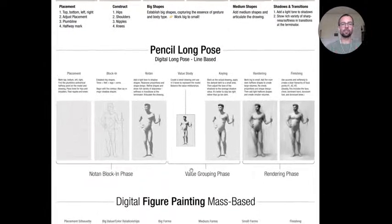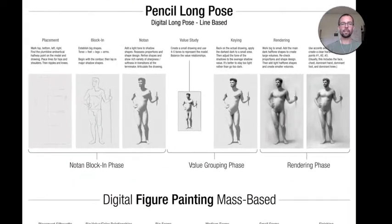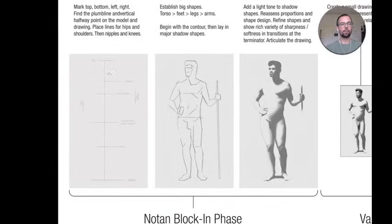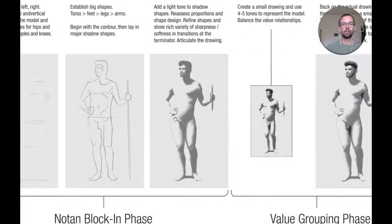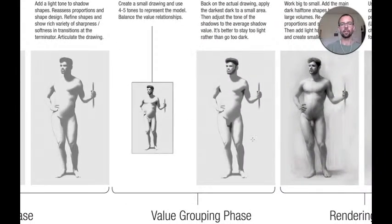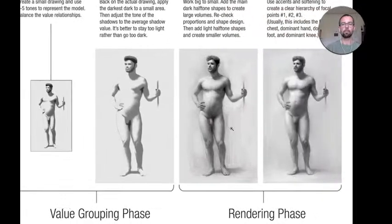A long pose, on the other hand, is when we take it from the block-in all the way to fully rendered. The process here is slightly different. Still placement here with shoulders, nipples, knees, and top, bottom, left, right. Then big shapes, notan. Then we make a value study to figure out how much darker the hair is than the figure in shadow, for example. We apply the value groups from the value study on the drawing, and then rendering, big forms, medium forms, small forms.